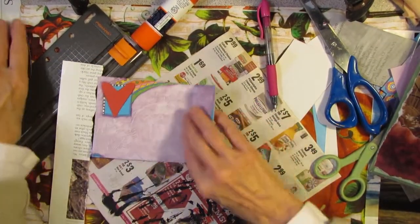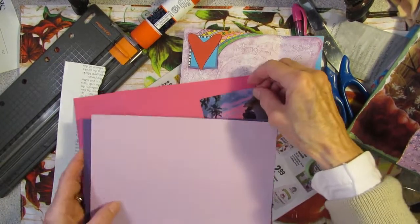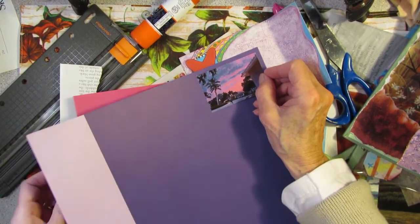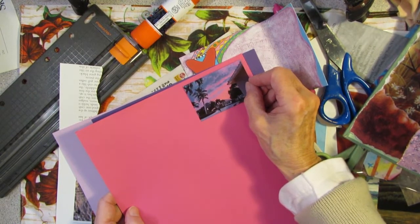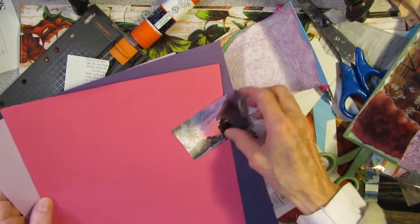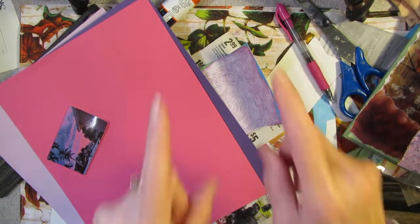All right, first things first. Oh, maybe I will put a little border on this picture. Let's see, this is light purple. That's too much the same. The dark purple or the pink. And the pink really brings out the pink. And the purple brings out the purple. Okay, I'm going to stick this down on here, cut it out, put it over here, do my journaling, paste on the little border before I lose everything, and I'll be right back.